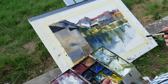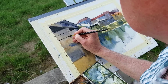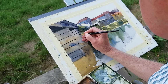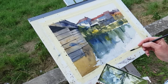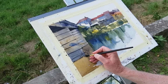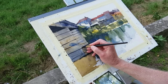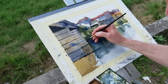Now some horizontals. And then some more over here, but they're going to be closer together. Thinner. And a little bit of shadow coming out. From there, and from here. It's really dark in there.